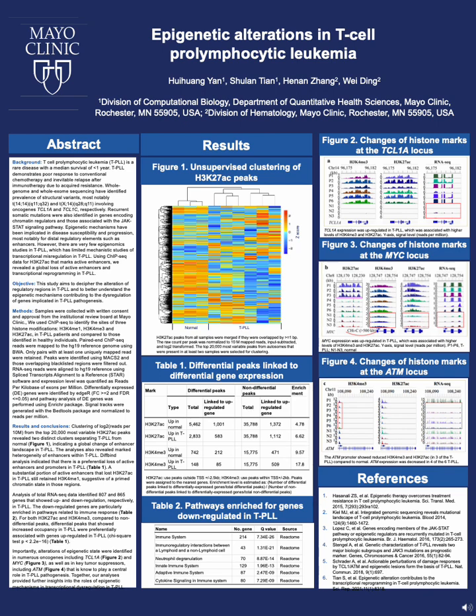In this study, we performed ChIP sequencing for 3 histone modifications: H3K4 monomethylation, H3K4 trimethylation, and H3K27 acetylation in 6 T-PLL cases and normal samples, and we also did RNA sequencing for the same samples.